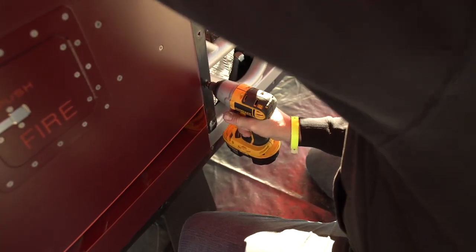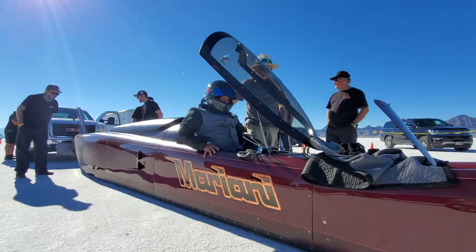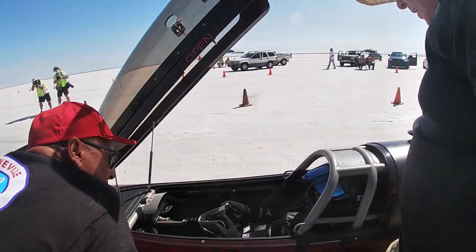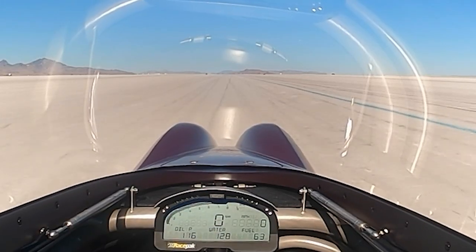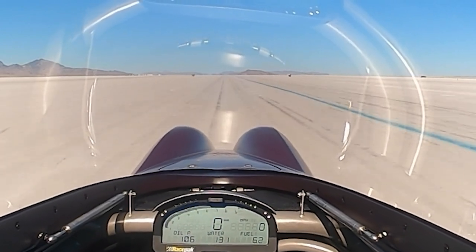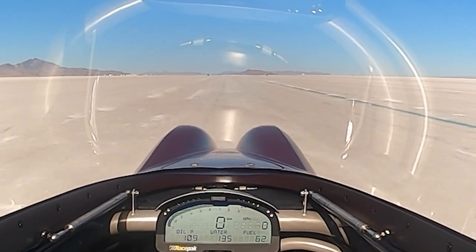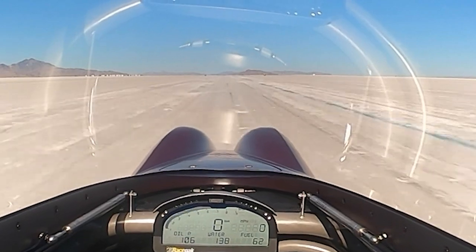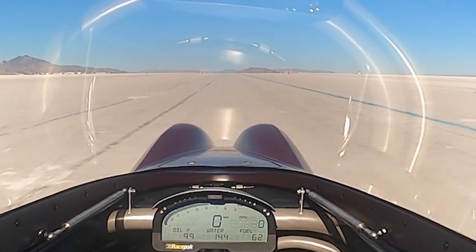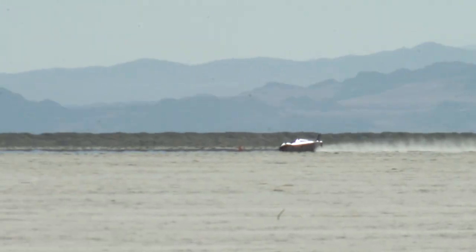With all the safety checks comfortably out of the way, it was time to get the Streamliner onto the trailer and head to the starting line. First run, something wasn't right with the transmission. It seemed to be skipping fifth gear and would jump to sixth, causing the car to fall on its face.